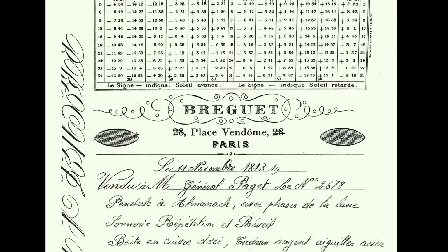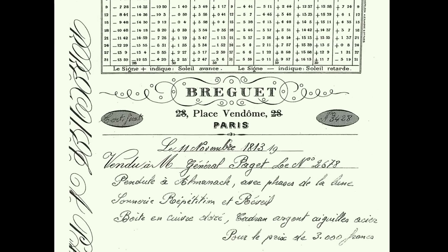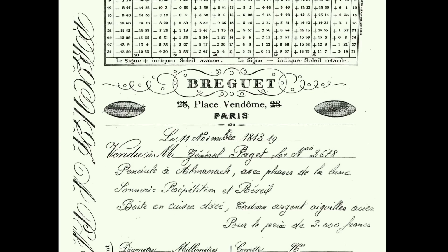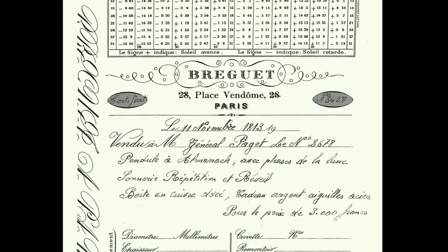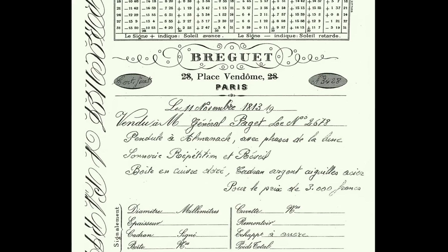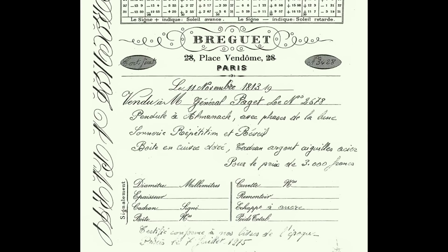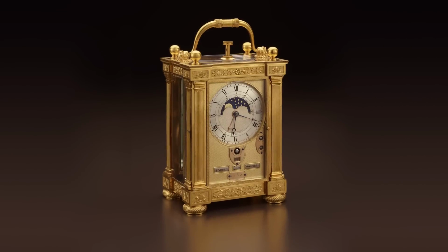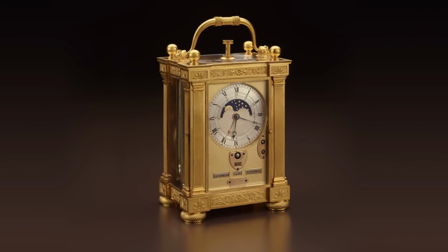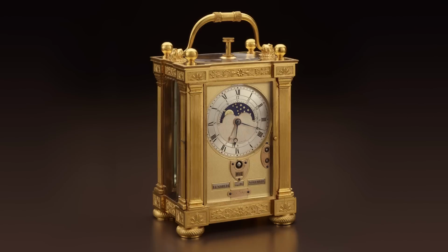This carriage clock was purchased on November 11, 1813, by General Henry William Paget, Earl of Uxbridge, who had a distinguished career in the British cavalry, leading in 1815 the great charge against the army of Napoleon at the Battle of Waterloo. Ironically, although they were enemies at war, British and French commanders all wore Breguet timepieces.